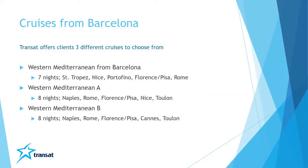The Western Mediterranean A includes 8 nights, starting in Barcelona and going to Naples, Rome, Florence, Pisa, Nice, and Toulon. And the Western Mediterranean B, which includes 8 nights, starting in Barcelona and going to Naples, Rome, Florence, Pisa, Cannes, and Toulon.